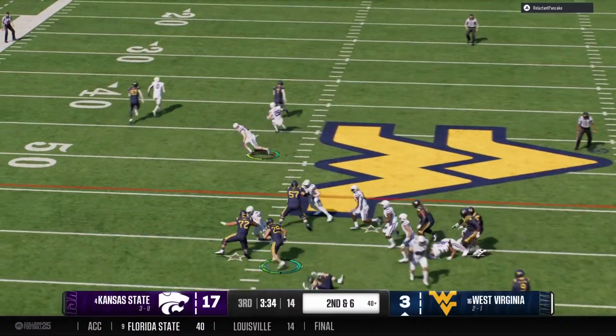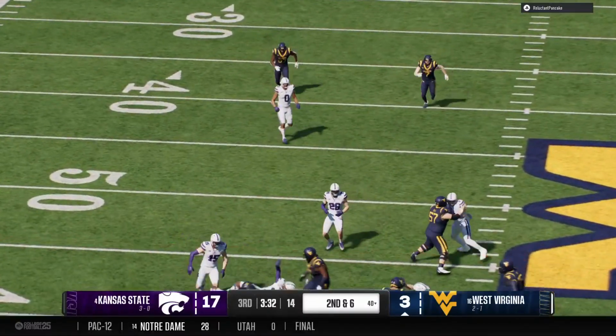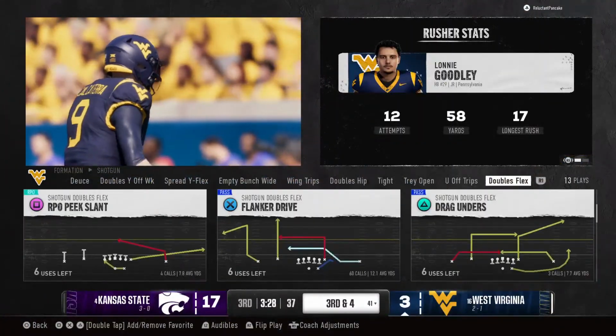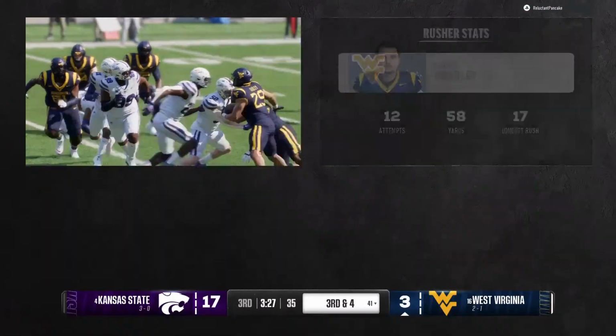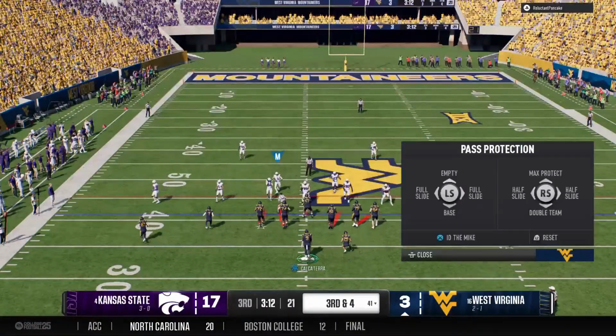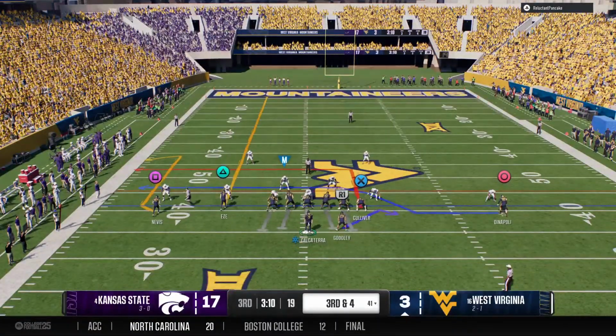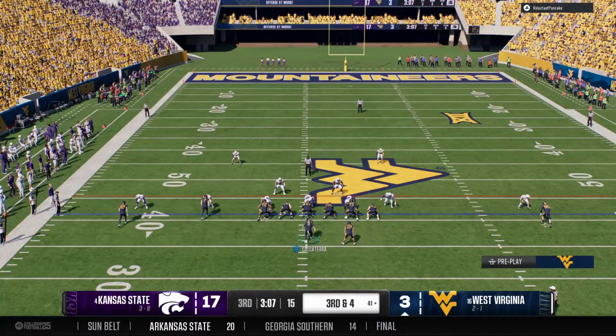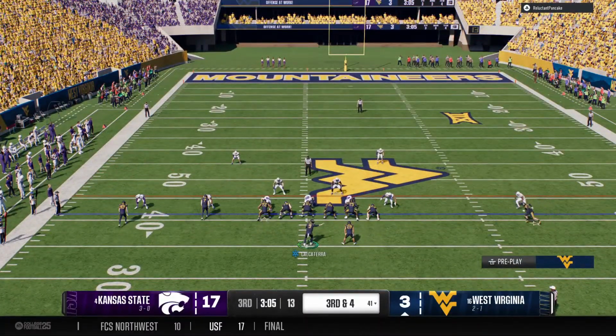From the shotgun, here's an inside give. Able to pick up just a couple of yards. That's good run defense. See, that's how you limit what an offense wants to do. This time, the defense just won the battle up front at the line of scrimmage, not giving up any big plays. Everybody's gap sound. It's really solid defense on that play. Receiver in motion now.